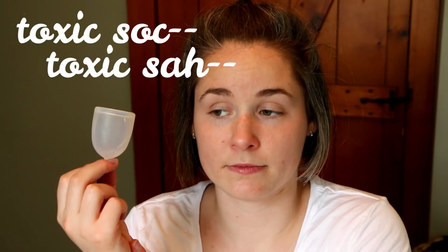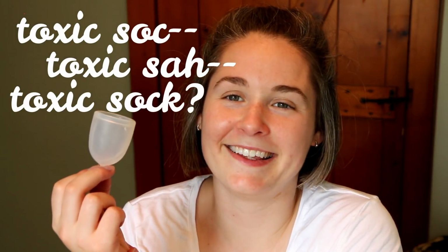variety of people. Now the way this is used is it literally is inserted into the vagina, and its purpose is to collect blood into the actual cup itself. So it's not absorbing anything. It's typically made of medical grade silicone or natural rubber, but they don't have any materials that can become lodged or stuck inside of you, which could potentially lead to toxic shock syndrome.